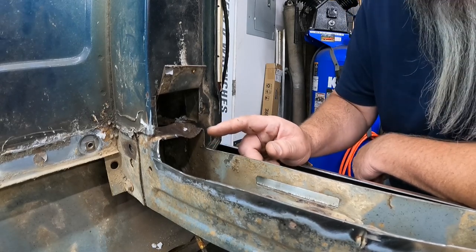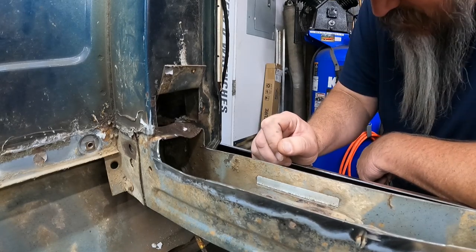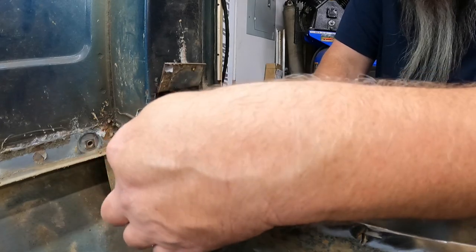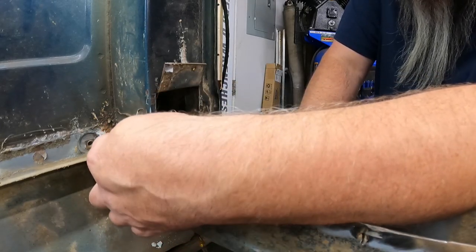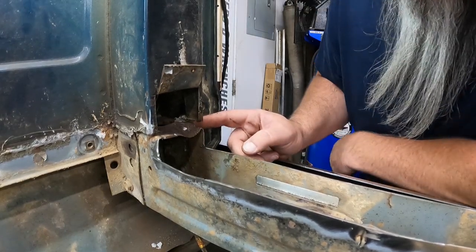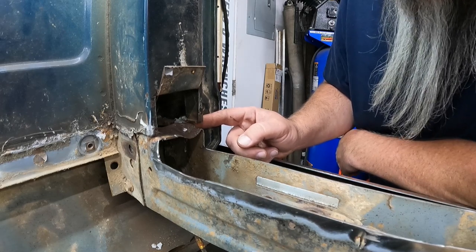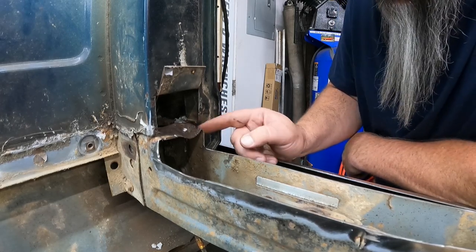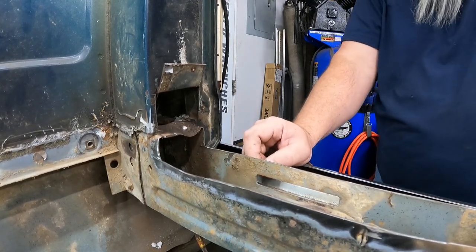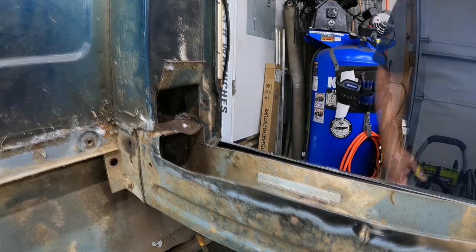So I think I'm going to change the way I was going to do this. I was going to take this side at an angle, but I think just for ease, I'm just going to cut all the way to here. So go ahead and extend this line over and come on up right here and basically do the same thing on this other side. That should capture all that really bad metal and get us pretty close to where we need to be. So I think that's what I'm going to do. So let me get my eyes and ears on, and we'll get the grinder turned loose on this here in just a second.